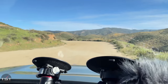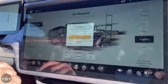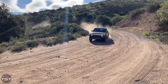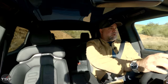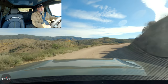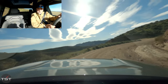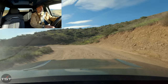Dirt. Here's dirt. We are on dirt. Let's switch our modes. Off-road. Go off-road. And we'll just go with rally. Rally mode is meant for driving fast on dirt trails and fire roads, but that's not really the mode I want here. I want it loose as a goose. So we're gonna go to drift mode with stability off.